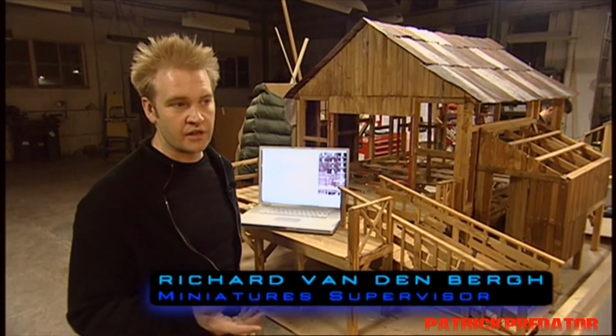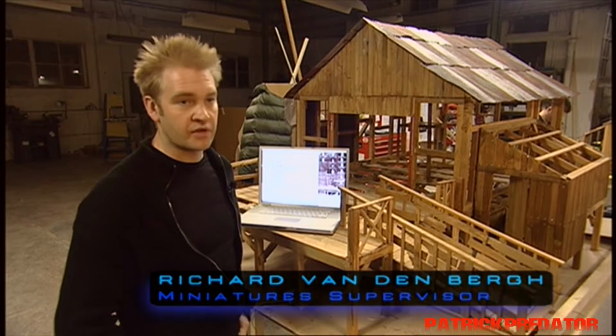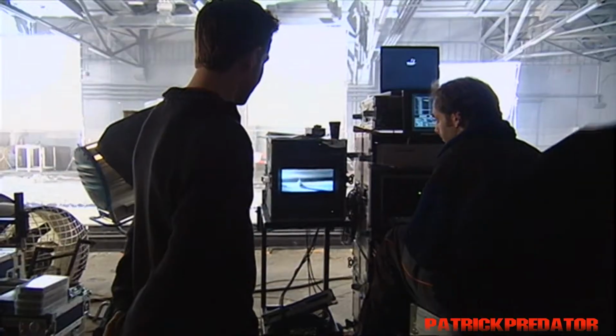I think it's about the balance between CG and miniatures that makes the film believable. And I think if you get the balance right, then you achieve something quite special.